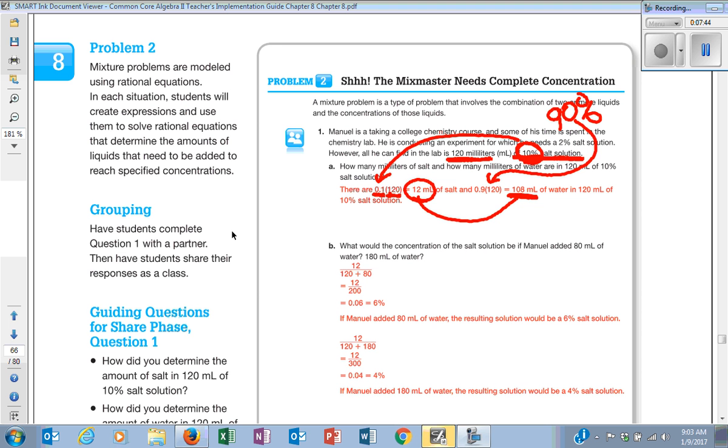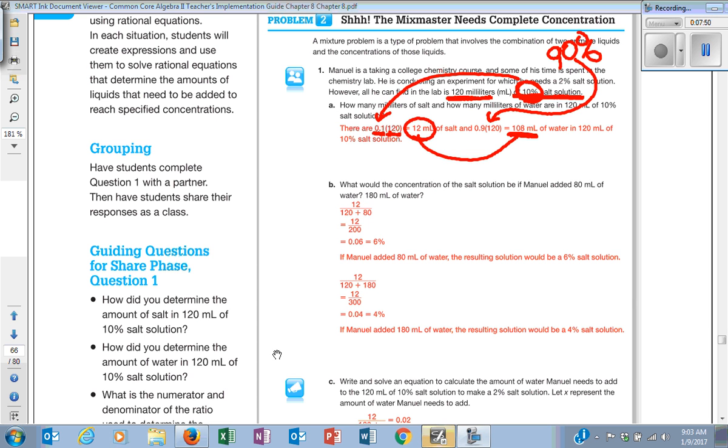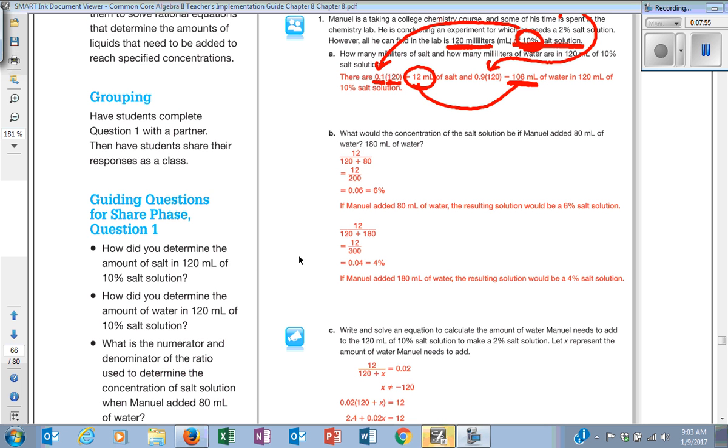Okay? So, they want to know what would he do in order to get 2%? So let's just do some stuff. What they did here is they're just showing you that we're still always going to have 12 milliliters of salt. Since we need to bring that down, because it's 10%, we want it to go down. We're going to add more water so that the salt content goes down. So we're going to take that 10 and get it down to a 2, so that means I need to add more water. So down here, we realize that it's 12 over 120.